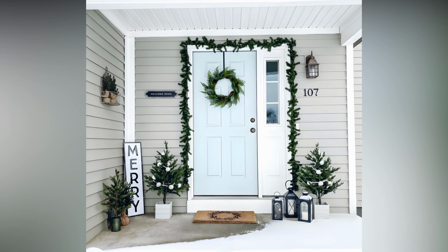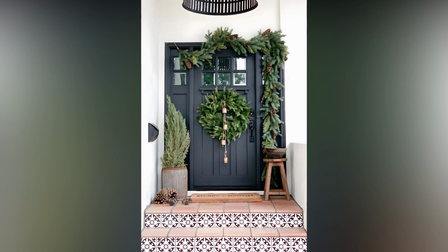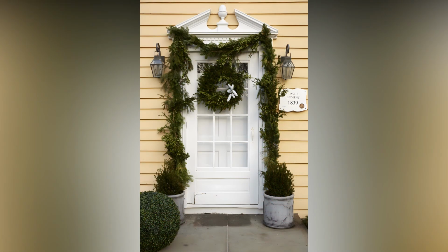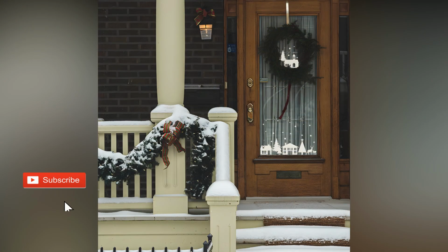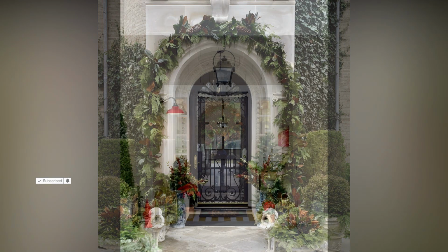Remember, decorating your front porch for Christmas is all about expressing your personal style and spreading holiday cheer. Whether you prefer a traditional, rustic look or a sleek, modern design, there are endless possibilities to make your porch festive and inviting. Have fun with it, get creative, and most importantly, enjoy the process of transforming your porch into a holiday wonderland. Happy decorating!